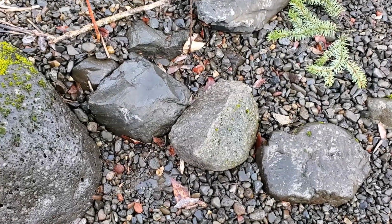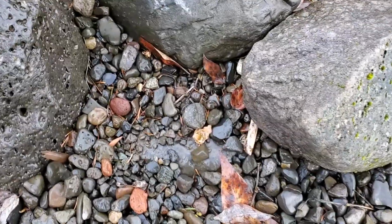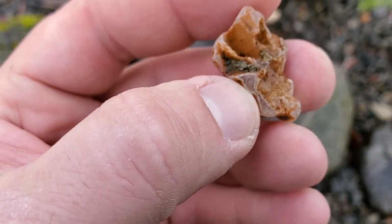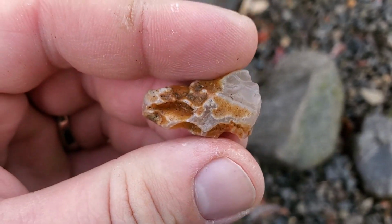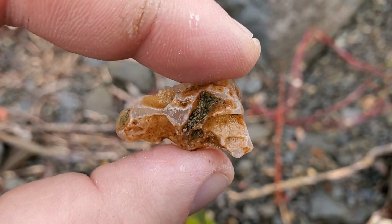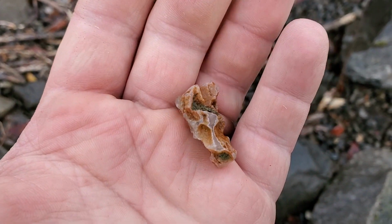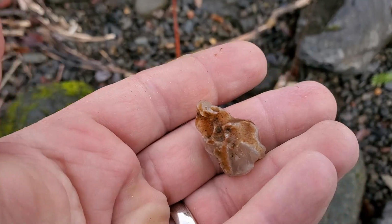I'm slowly making my way back over to the other side where I was finding a lot more agates, but I'm glad I'm kind of taking my time because I spotted this beauty here. Look at that. That's kind of like the other really big one that I found. But this, yeah, it's very similar. Another seam agate. Possibly. I would say this is a seam agate. Very bumpy, gnarly looking. Very pretty. Very interesting. It's got a lot of detail to it. Good size too. Definitely happy with that. Cool. On to the next one.